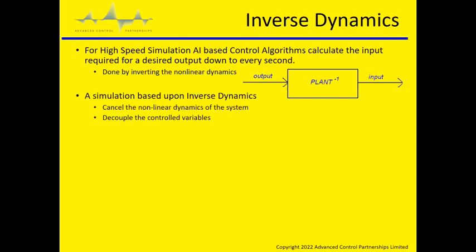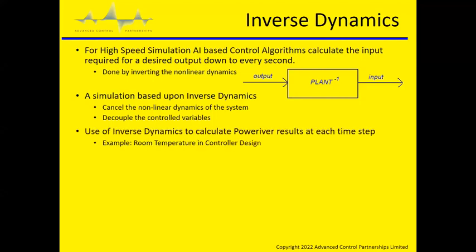So basically, the simulation is based on inverse dynamics, and basically we have to cancel the nonlinear dynamics of the system. We basically have to invert it, and we have to decouple all the control variables because there may be more than one output. There may be, for example, a desired set point of taking power from the national grid, and at the same time, a hot water heat network temperature, and at the same time, temperature of several zones in a building. And we have to meet them all at the same time. So there's multiple inputs and multiple outputs, and these all have to be decoupled. It's quite a clever piece of maths, if I may say so.